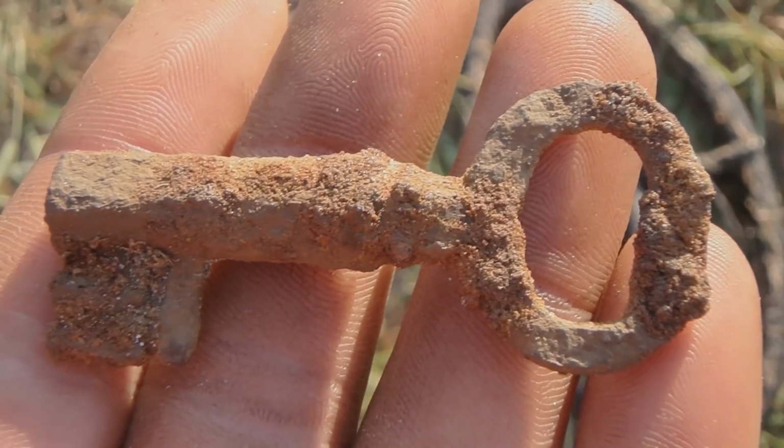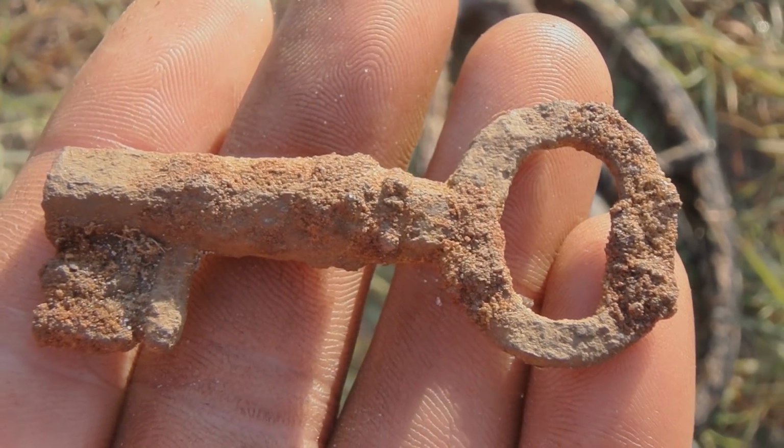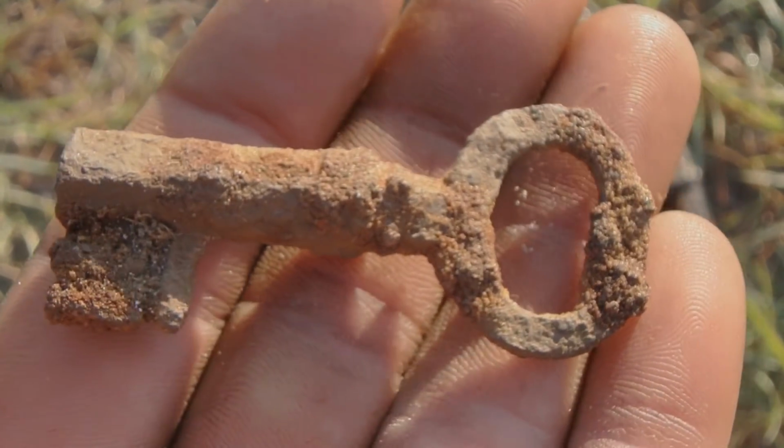And Nate found his first last time we were here too. It was only a couple times out digging and he found his skeleton key. And I got mine. Awesome. So excited.